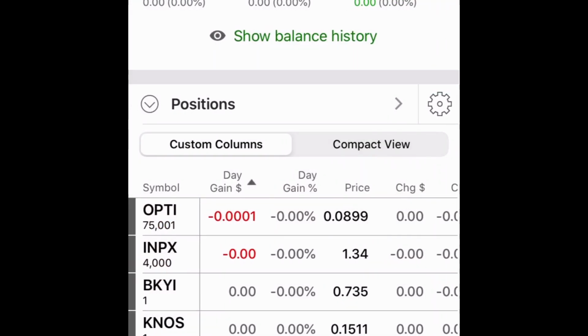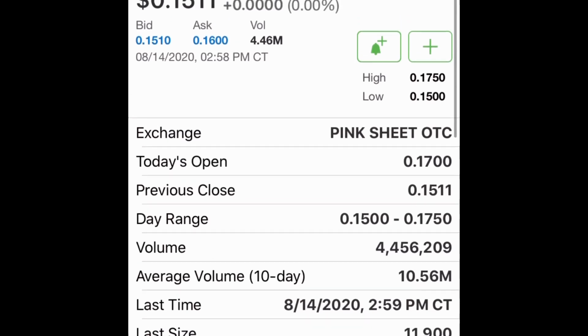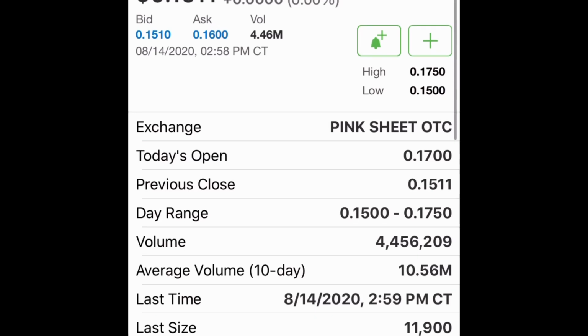So let's talk about KNOS. I can't pull up the chart for KNOS, but basically the EMA line is looking a little bit worse for KNOS because we closed the day on Friday about 0.5 cents below the EMA line. Originally, the support level for this stock was at 16 cents, but we went below that. So that was a very bad thing.